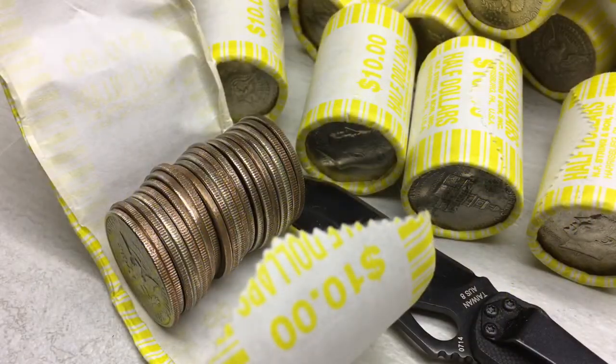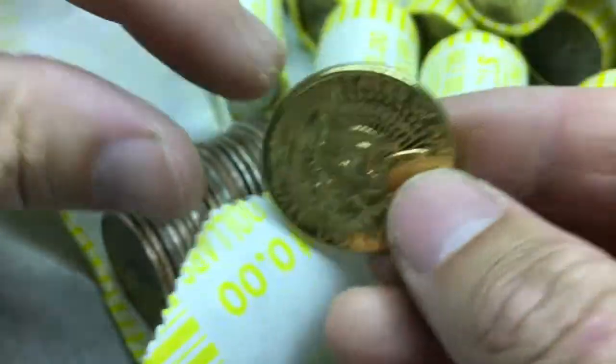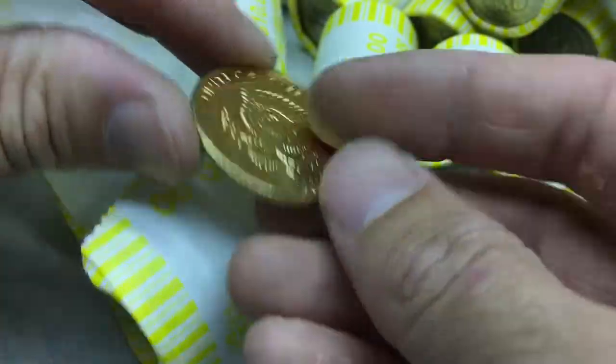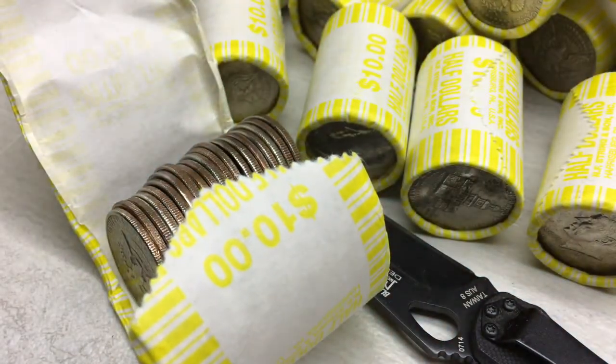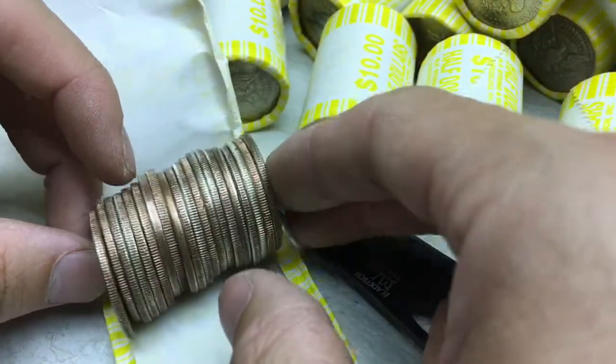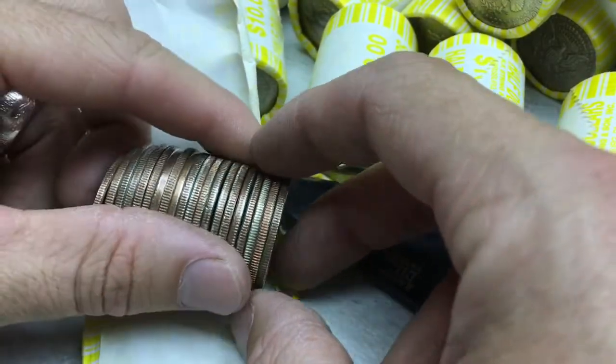I think we're less than halfway through this $1,000 of halves. I found this gold-plated one. 1974. It's my first one of those that I've found. But more important than that, I think we've got our first silver here. Right at the end, the third one from the end. Let's see what it is.